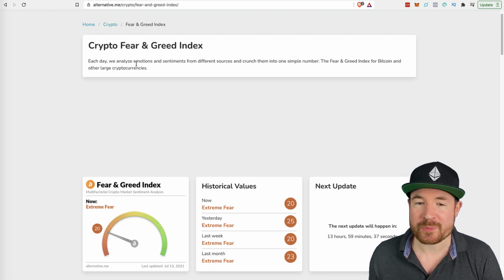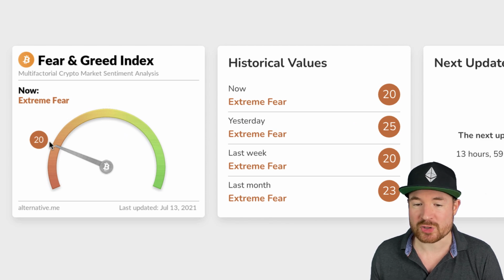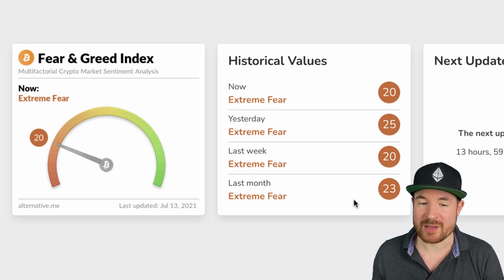So this is the crypto fear and greed index. It is at extreme fear. It is at level 20, and you can see the historical values. Extreme fear now at 20, yesterday extreme fear, last week extreme fear, last month extreme fear.